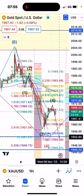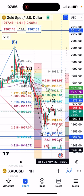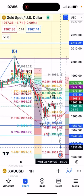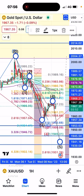Now, like I say, if it blasts past this blue line, 1953, and we end up down here somewhere, which is the 2.0, or even further at the 2.6, let's just put it in between there for now, then we know it's the wave 2. The wave 4's been invalidated, and it is a larger wave 2 correction, which means the next move up is going to be very explosive from there.